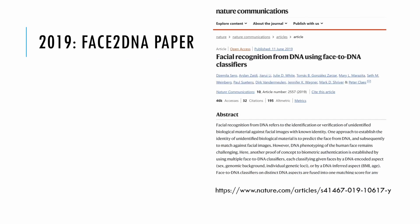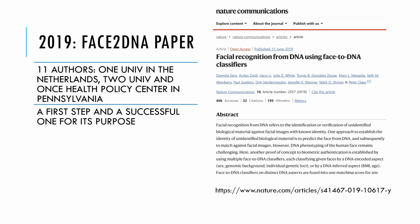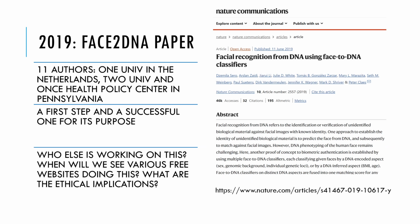Lest you think this is a pipe dream or something far off in the future, think again. This paper in Nature Communications was published in 2019. It's the only paper I have found. It is not only doable, they did it, albeit to a limited extent. So the technology is coming.